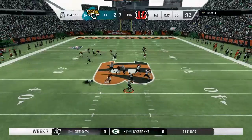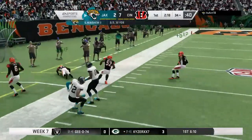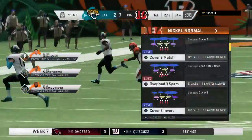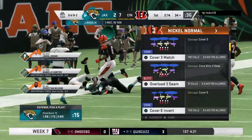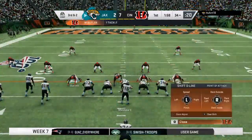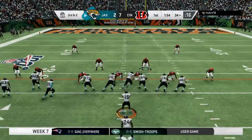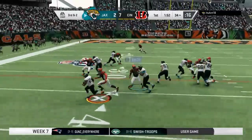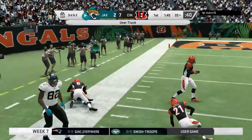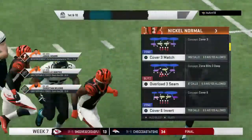From the midfield stripe, they'll look to throw. That's complete to John Ross. They get 16 out of that one, but they'll still need to convert on 3rd. A nickel look now for the Bengals as they try to stop him here on 3rd down. They'll run for it. Here's Chubb. That one good for a gain of 13 for Jacksonville and a 1st down.